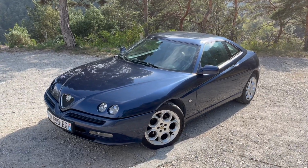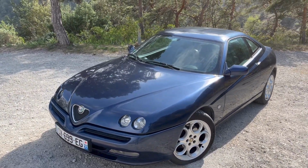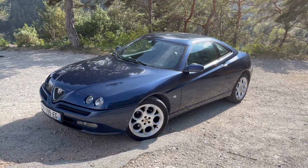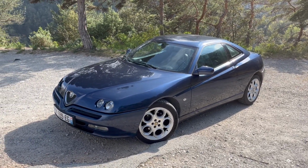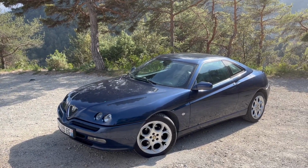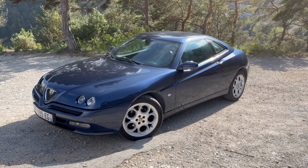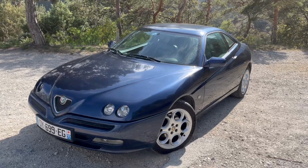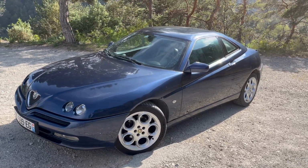And of course, when you drive this car, you get to see a lot of people turning their heads to this car, because it's not every day that you see it. It's not like an Audi TT or a BMW Z4 or Z3. So it's a very pleasant feeling when you drive it. You feel like you have been upgraded to a Ferrari or something like this when you get this kind of reactions.